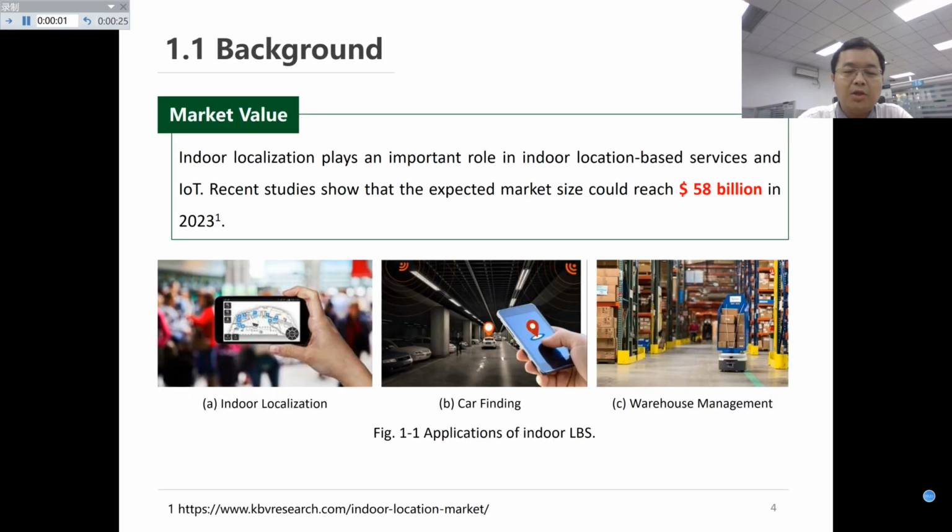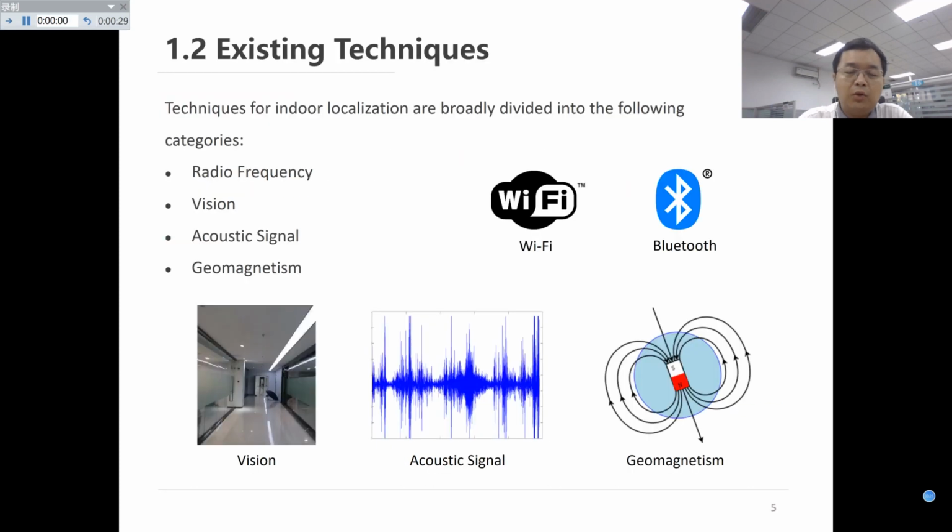Indoor localization has a wide range of compelling applications. To achieve accuracy, researchers have studied various techniques for indoor localization. Of all these techniques, geomagnetism has attracted much attention lately, mainly because it is pervasive, relatively stable, and efficient to collect.